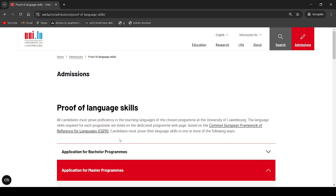I hope this is clear now, so that you will know the requirements for language skills certificates if you want to study at the University of Luxembourg. Please make sure you get it as soon as possible because admission opens on February 1st, 2025. I wish you all the very best. Make sure you have a robust motivational statement and apply on time.